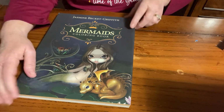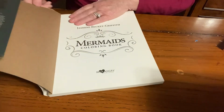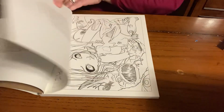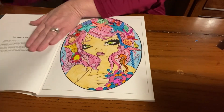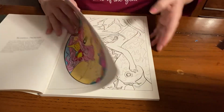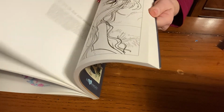Okay, this is Jasmine Beckett-Griffith's Mermaid Coloring Book. I have had this book for a long time, at least 10 years, and it is not one of my favorite books. I believe I just have this one page colored, which wasn't that bad, but it's not that great. I think that is the only page I have done in here. So I just have one page done in here.